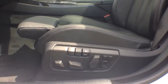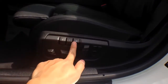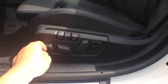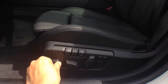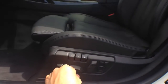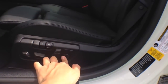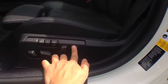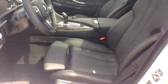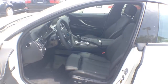Both driver and passenger seats feature 20-way power front multi-contour seats with 4-way power lumbar support, articulated upper backrest, adjustable backrest with adjustable thigh supports, passenger seat memory, and active head restraint with adjustable side support. Includes two memory systems for driver and front passenger seats, steering wheel, and outside mirrors. Very nice interior.